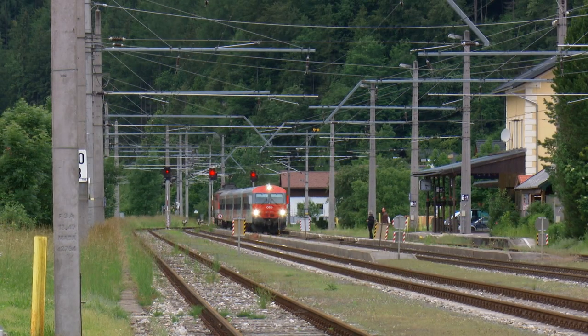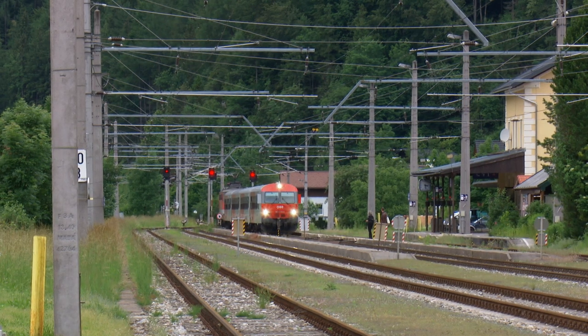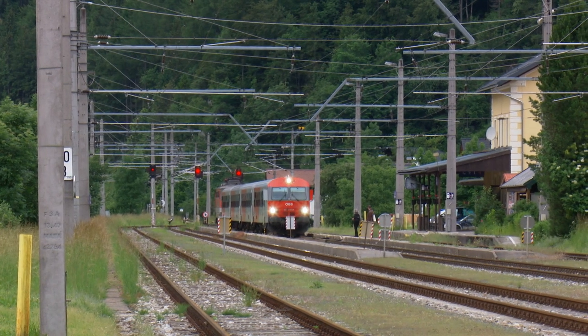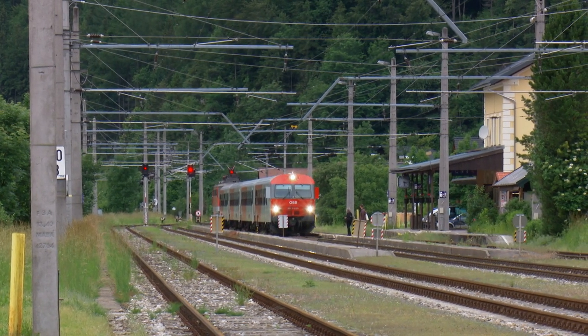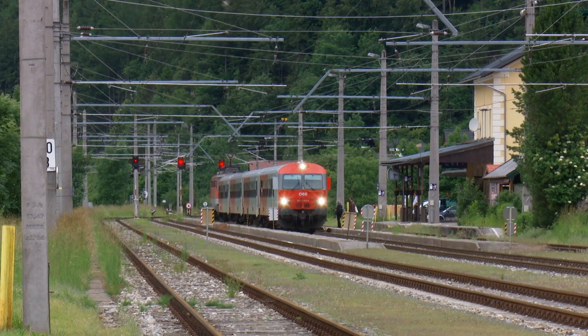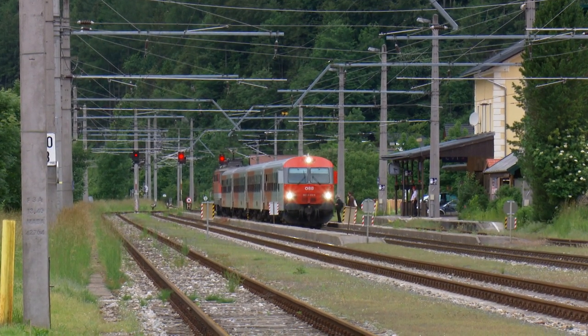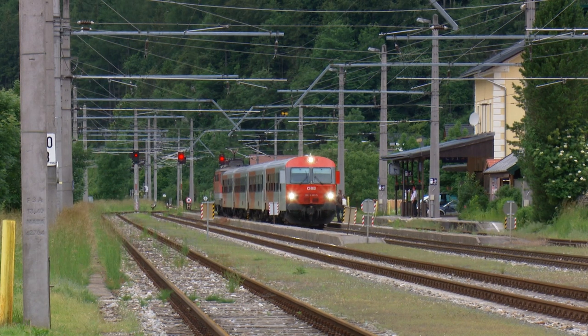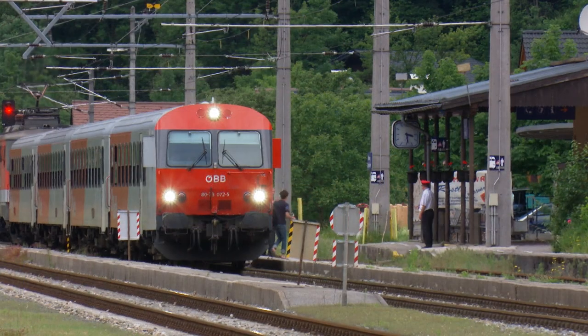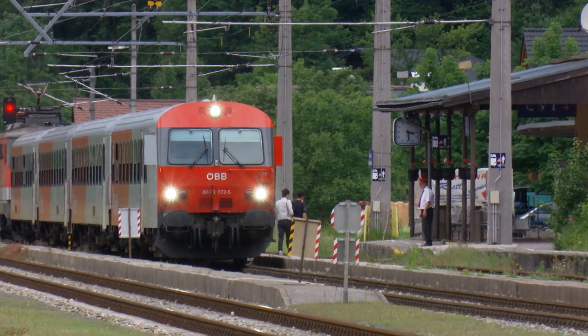This particular stretch of railway, the Salzkammergutbahn, was constructed between 1875 and 1877, and runs through some typical Austrian mountain scenery. If you get the chance, it's a line well worth travelling on. Viewed from the other end of the station, we see 1142593 arriving at the rear of this, the 1411 service from Attnang-Puchheim.